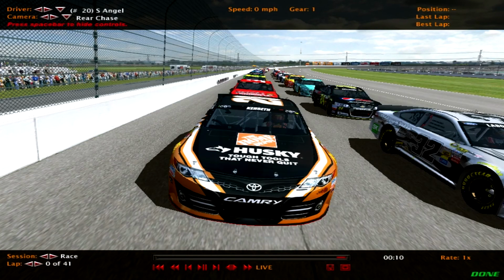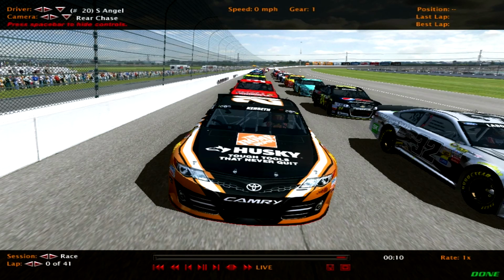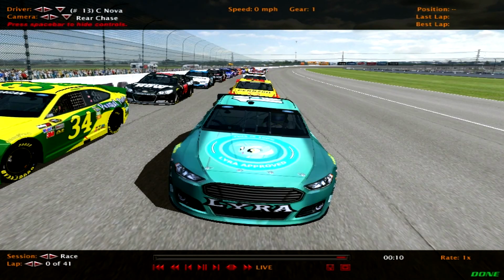And next up, we got Maxwell Chan in the 32. Wow. Very nice looking 32. Probably one of the best paint schemes in the field. And next to Maxwell is Sean Angel, Hamilton Autosports owner and driver. The Canadian Sean Angel is looking to find better luck here than in the IES. And next up, we got Charles Sanford, from California, I think, in the really good Pepsi Max car. And next to him is Kevin Dwyer, who does not have a good car. He got the XL car, sadly. Kevin Dwyer, out of Minnesota, looking to do good for RJ Manson Racing.